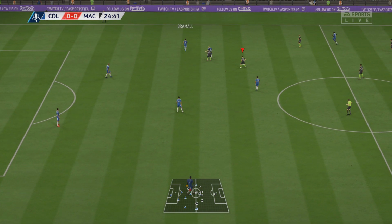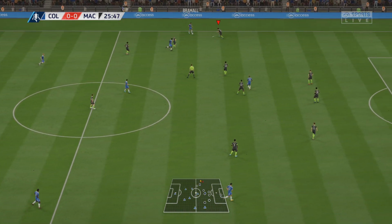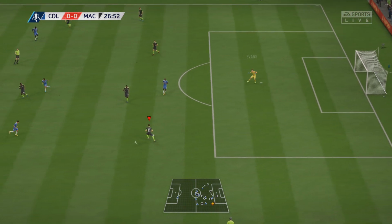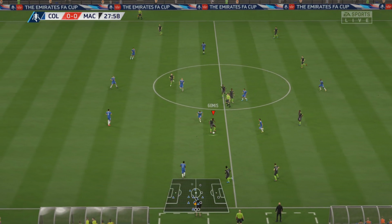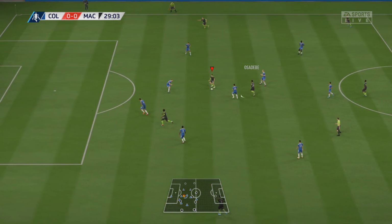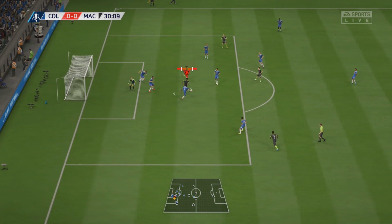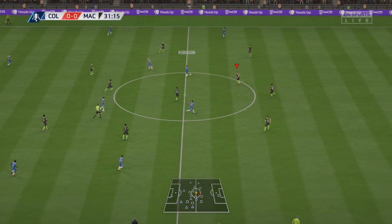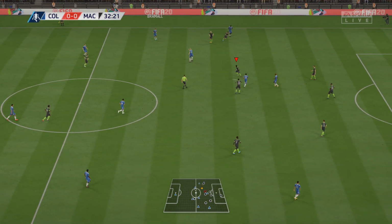Harry Pell. Frank Nuble. I must say, this looks promising. Cameron. Gomez. Stevens. Promising looking ball. Can they put it away? Brown. And Nuble has it. Harry Pell.